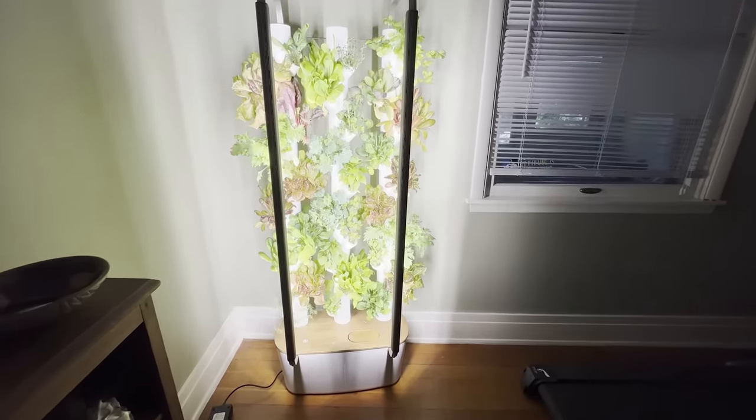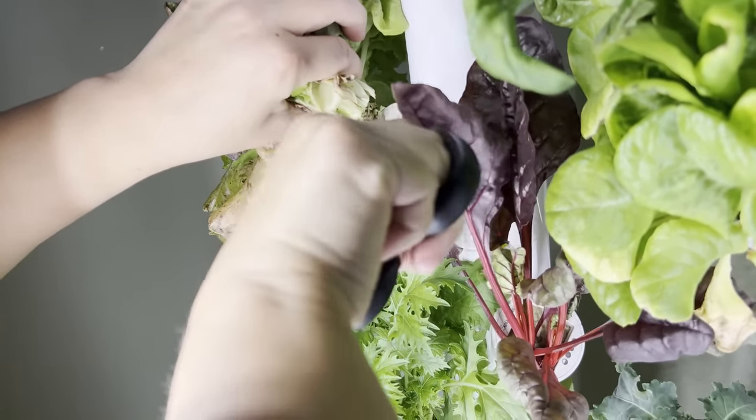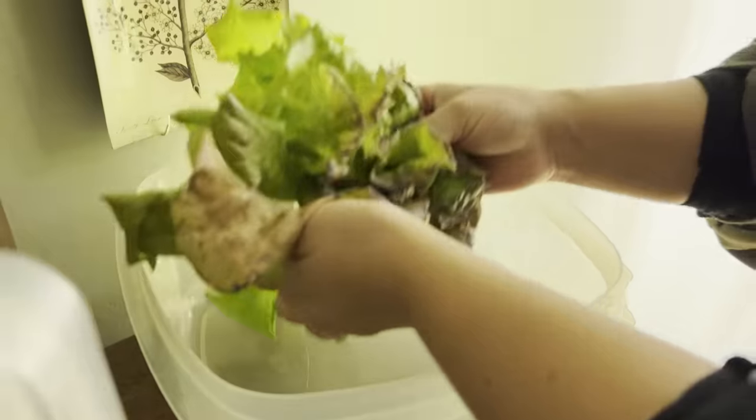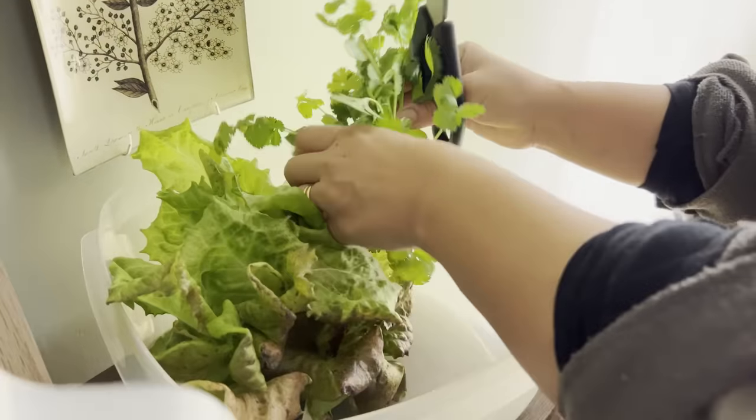This is our first harvest that we are taking from the garden. Jack is making tacos tonight, so I'm going to cut some of the lettuce, and I'm also going to cut some of the cilantro over here. So what do you say we make some tacos?